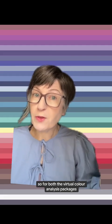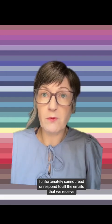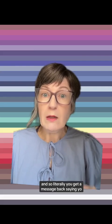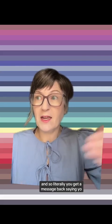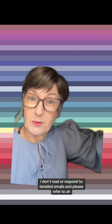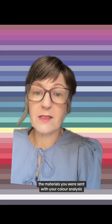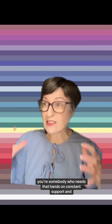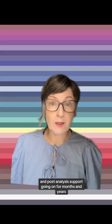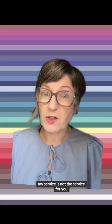For both the virtual color analysis packages, I unfortunately cannot read or respond to all the emails that we receive. Literally you get a message back saying I don't read or respond to detailed emails, and please refer to the materials you were sent with your color analysis. If you're somebody who needs that hands-on, constant support and post-analysis support going on for months and years, my service is not the service for you.